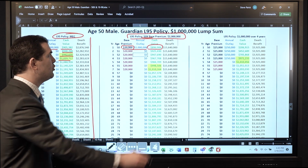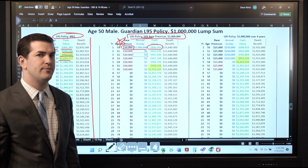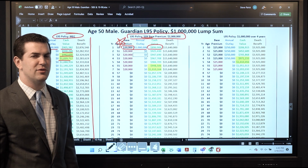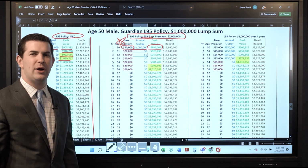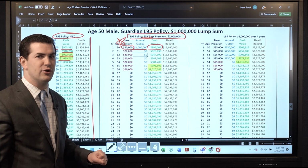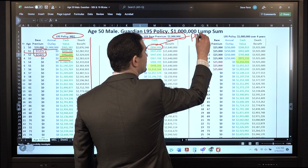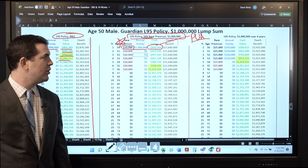Why is the hit so large when the base premium is only $20,000? There's a term rider attached, but that's not that large. It's a little over 10 grand in this example, closer to 15,000 actually. But why is there almost a $100,000 hit? The reason has to do with the PUA fees that are associated with the policy as well.